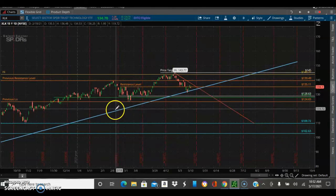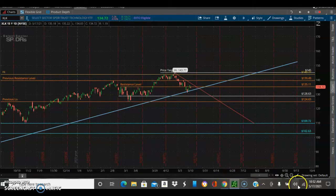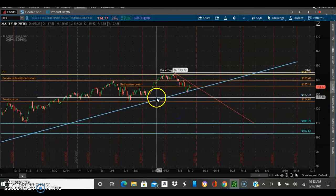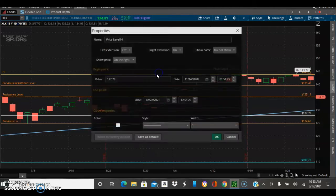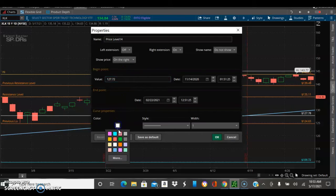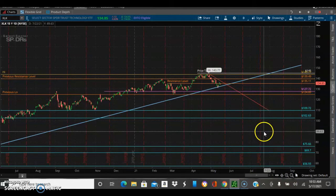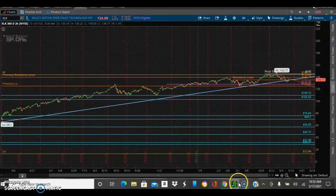Do have a supply zone down here. That's 772. So it's a higher time, lower time frame. Up.